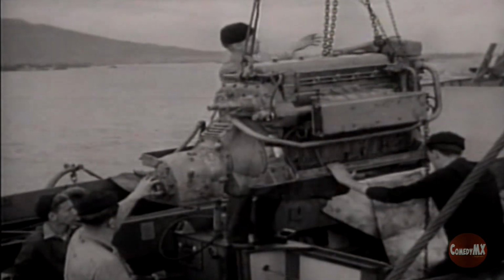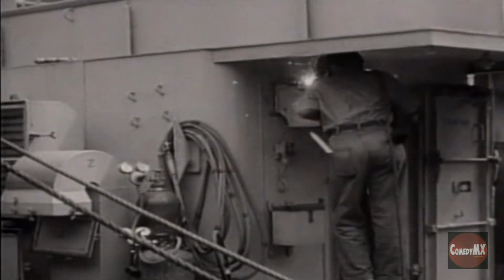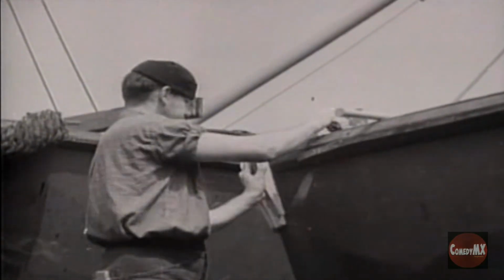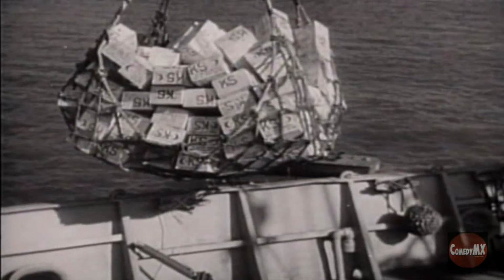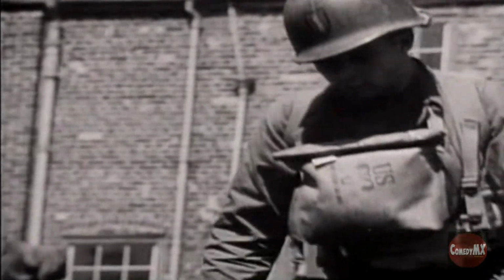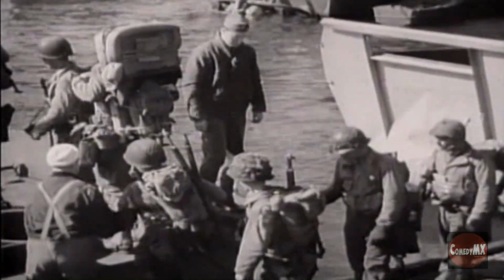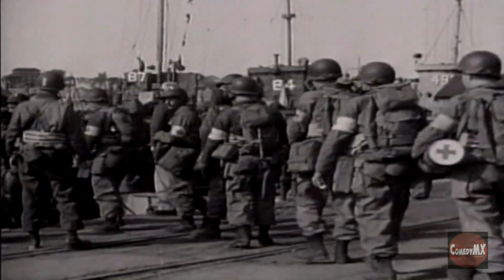Navy and Coast Guard crews make last-minute preparations. Rations come aboard. Everyone knows that D-Day is drawing near. Somewhere in southern England, troops embark on LCVPs to be ferried to the waiting transports offshore.